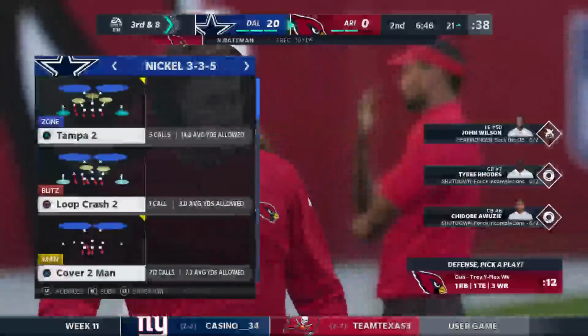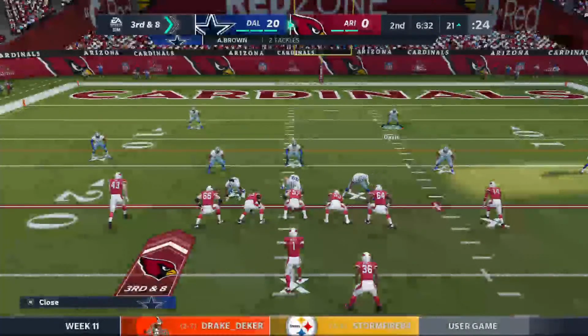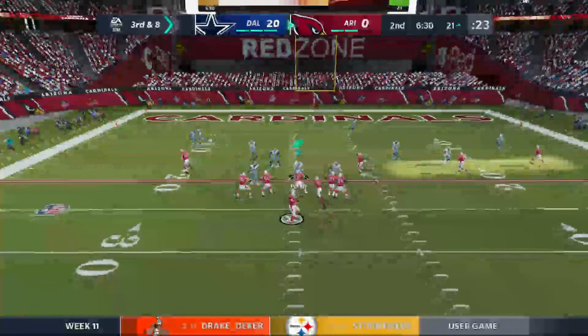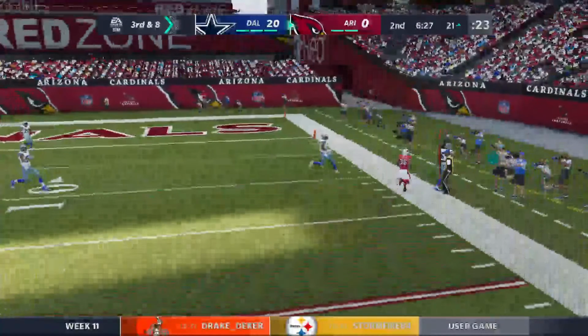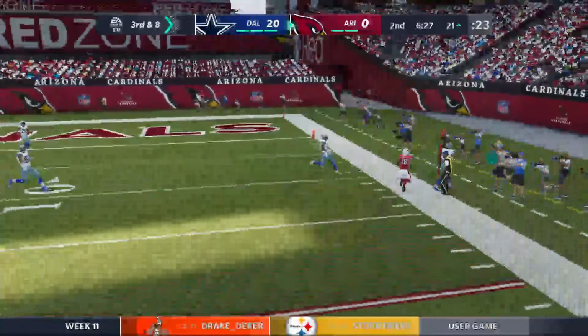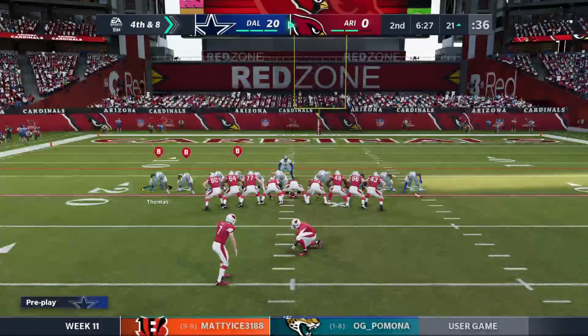To number 16. That was a nicely run slant route, and what the receiver's trying to do is make the defender think he's going upfield for a deeper route, and then breaks it off, usually after about 3 to 4 steps, and cuts towards the body to keep the defender away from the football and give the quarterback a really nice target.